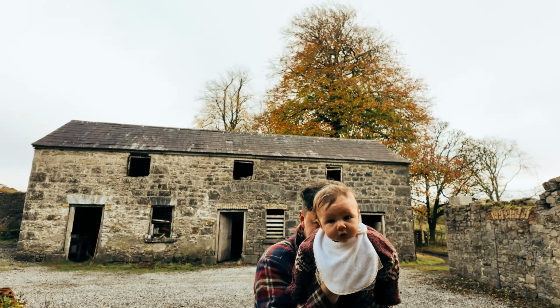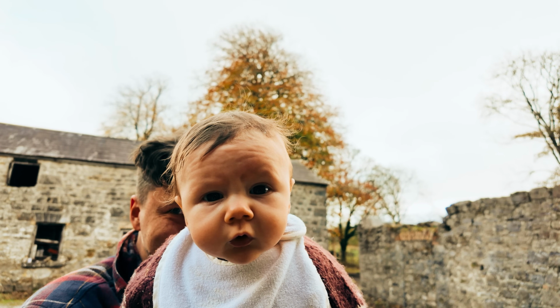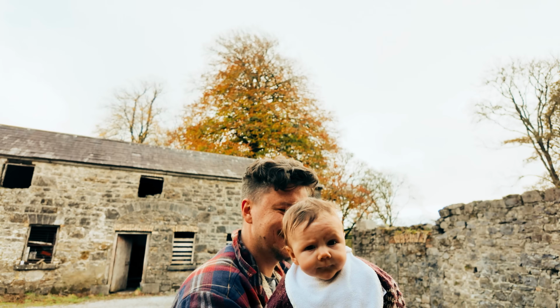Danu and I having a bit of fun with the camera. There's not much light here, but she's very cute.